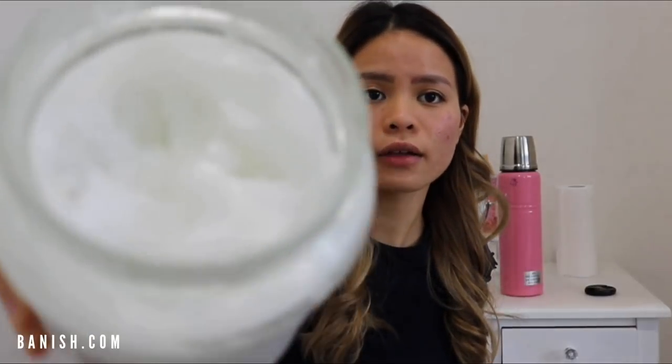This is the consistency, if you can see it. I use a little spoon and I spoon it onto the palm of my hand. Once it goes on your skin, it kind of melts because of your body temperature. Then I just rub it all over my face, especially when I have waterproof makeup. I do that and then I go in with my cleanser.